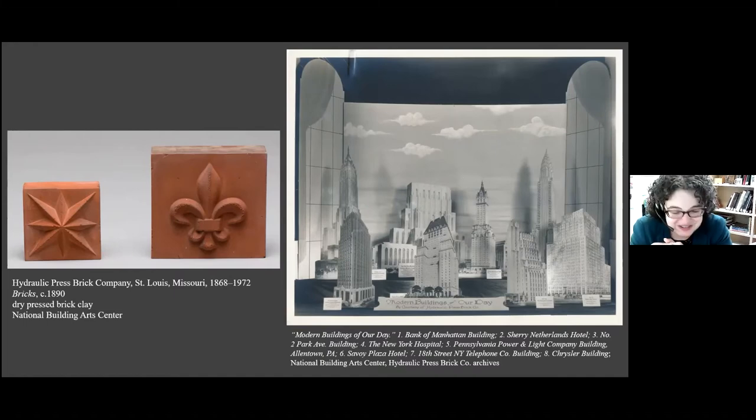So by 1900, St. Louis had become the largest brick-making city in the world, shipping bricks across the US and overseas. The industry's growth and dominance owed most to the Hydraulic Press Brick Company, which became the largest manufacturer both in the city and really in the world. Founded in 1868, the company patented a machine that used hydraulic pressure to produce uniformly sized and densely compacted bricks.